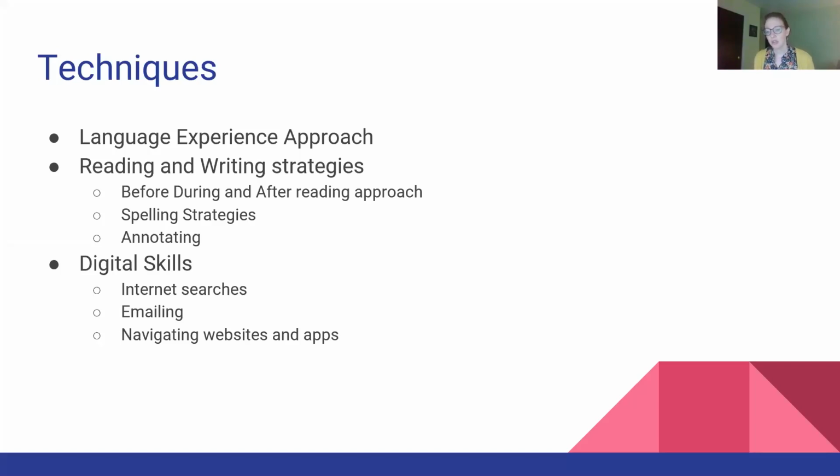it's an activity that you do with your student that uses your student's own words to create a reading and writing piece for them. And what you're essentially doing is you're generating a reading piece for your student at their specific reading level because you're using their own words. We also use reading and writing strategies that are taught during our tutor training.